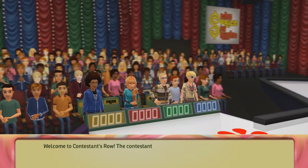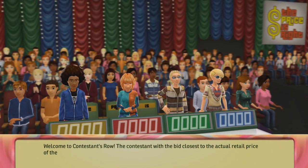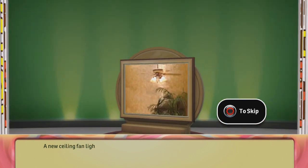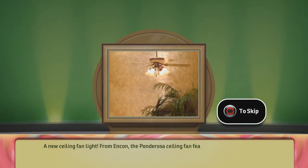to Contestants Row. The contestant with the bid closest to the actual retail price of the item without going over wins the item and gets to come up on stage to play a pricing game. Here's the item up for bid. A new ceiling fan light.